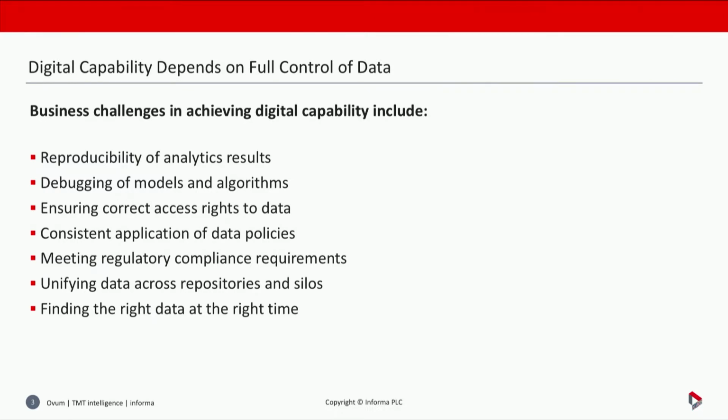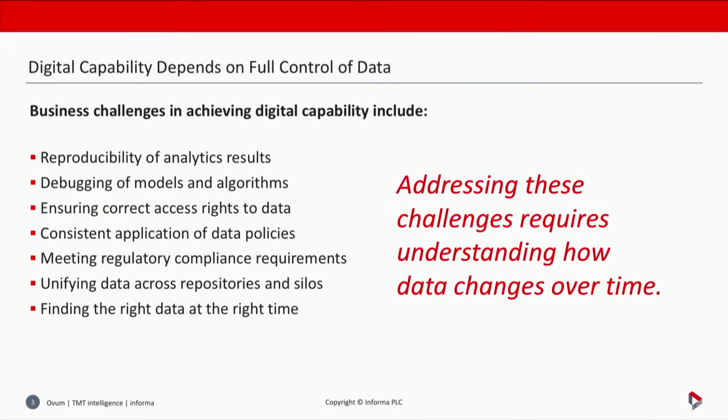This is a huge challenge when you have data silos. Different silos have different capabilities for executing policies. And if you don't have a unified governance layer within the enterprise, you're not able to consistently control those policies across the organization. Regulatory compliance is another huge one, with GDPR going into effect this last May. And then, again, data silos are just this historical artifact that are still causing huge headaches for organizations. And in the self-service era, finding the right data at the right time is absolutely critical. So addressing these challenges requires understanding how data changes completely throughout its life cycle and having that full view.